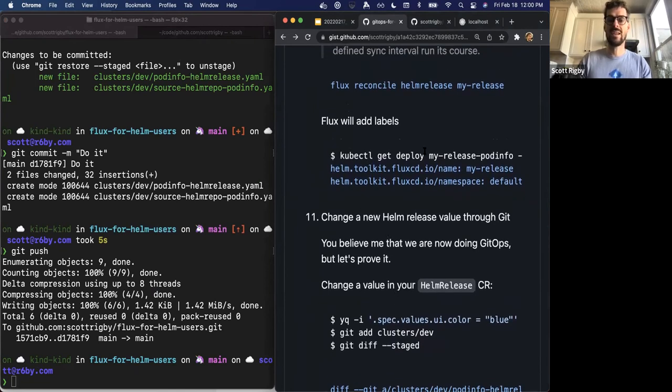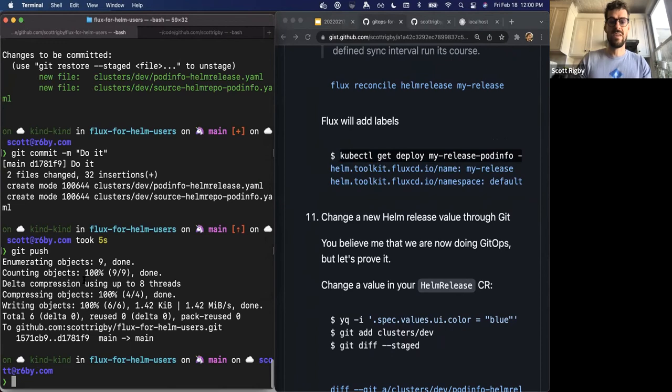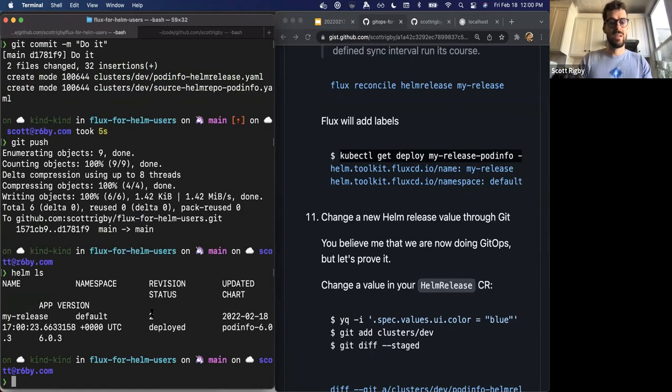So I'm going to go ahead and show you that should have already changed. Flux should have already taken over this Helm release that you had earlier made with the CLI. I'll show you this by first doing a Helm list again. It's now at revision status 2. And that's because Flux has added labels to those resources and updated to the new revision there.